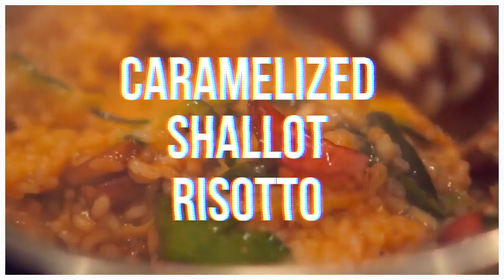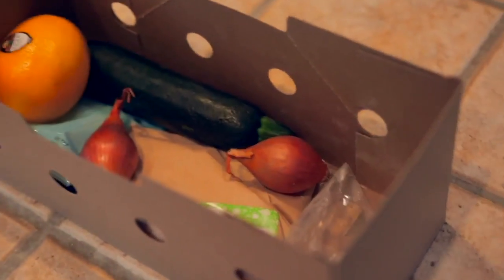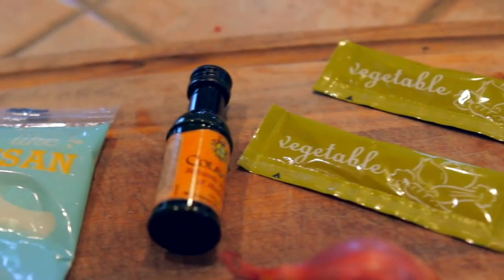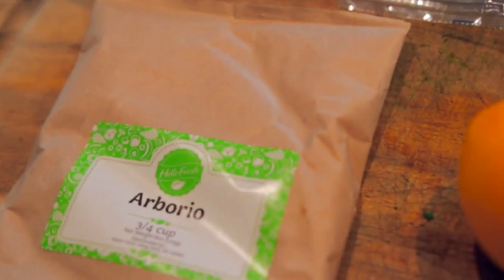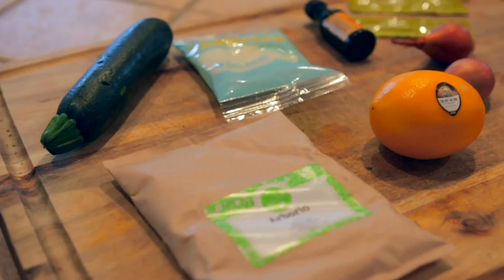But next up, we're making this caramelized shallot risotto. I think this is my favorite recipe of the whole bunch. So these are all of the ingredients you are going to need to make this recipe: risotto, zucchini, parmesan, lemon, vegetable stock, shallots, garlic, and I think that's it. Yeah, I think that's it, peeps.